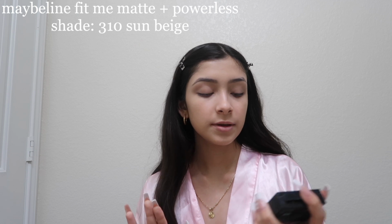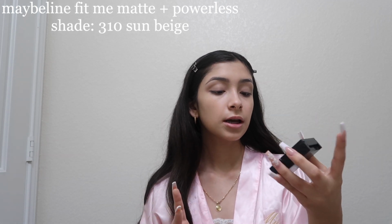So the next step in my makeup routine, I use this Maybelline Fit Me Matte Plus Poreless powder in the shade 310. I do this first with a beauty blender, and I obviously need more. I literally hit pan. There's barely any left, but I get this beauty blender and go like this and put it all over my skin. And then I do that as well with a brush.